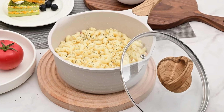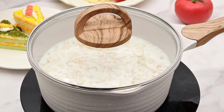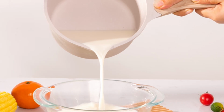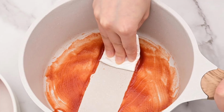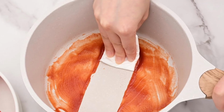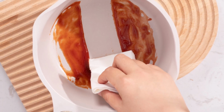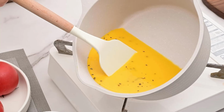Pros and cons. Pros: effortless cleaning with a durable non-stick coating. Healthy and safe granite coating free from harmful chemicals. Ergonomic handles for a secure and comfortable grip. Compatible with all stove types. Excellent heat distribution and retention. Cons: requires careful handling to avoid damage to the non-stick surface. Not suitable for use with sharp utensils or abrasive cleaning tools.